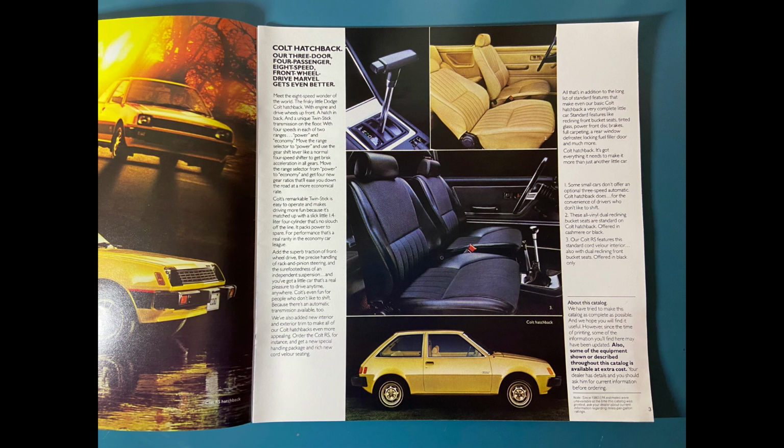The top left picture. Some small cars don't offer an optional 3-speed automatic. Colt hatchback does, for the convenience of drivers who don't like to shift. Top right corner. These all-vinyl dual reclining bucket seats are standard on Colt hatchback, offered in cashmere or black. Center picture. Our Colt RS features this standard cord velour interior, also with dual reclining front bucket seats, offered in black only.